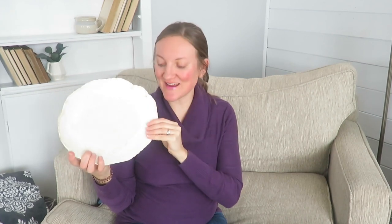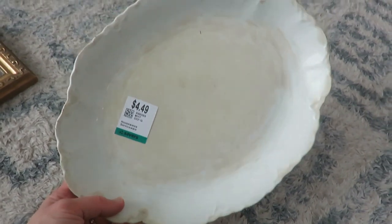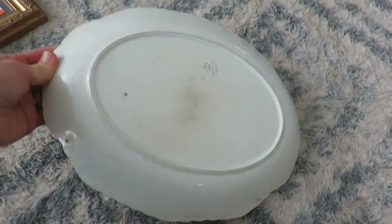First is my favorite, this plate. I took all the price tags off, and it's actually a week later. Yes, I'm wearing the same shirt, but I think it was $4.50, and you can check the footage. Anyways, it is a Johnson Bros England. It's an ironstone plate, and I can't ever pass up ironstone. I use them to decorate on my shelves. I use them to serve. So this is definitely something that will be used in my home.